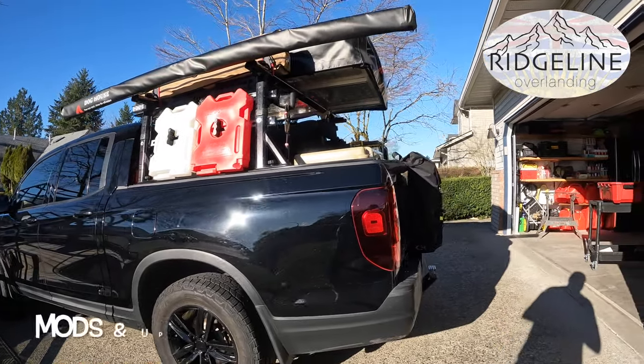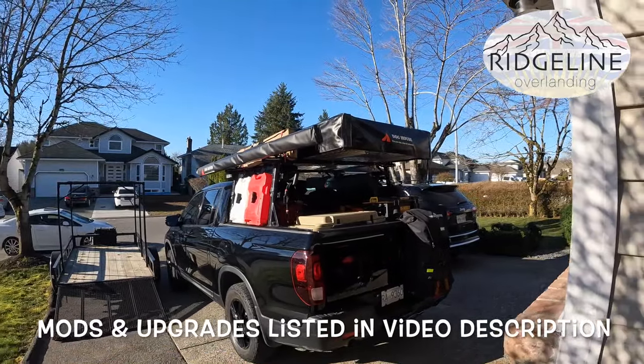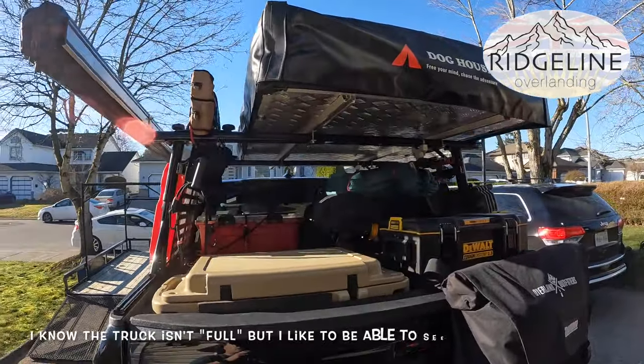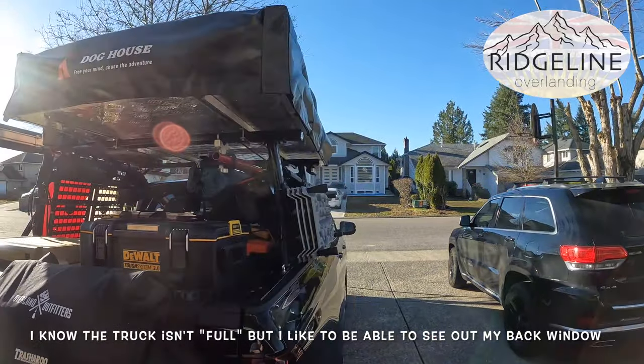Quick look at the rig here. We got the 2021 Ridgeline Sport all kitted out and ready to go. Rocking the rooftop tent, the awning. Crazy spot up there for my table. I used a lot of hanging storage this time just to make everything fit. Takes a little more food when you're going 3 days, two people, two dogs.